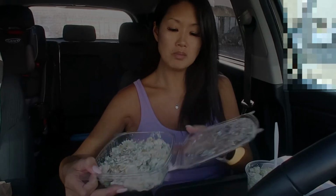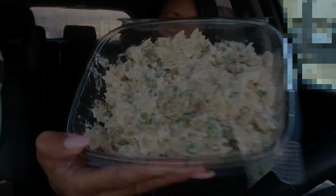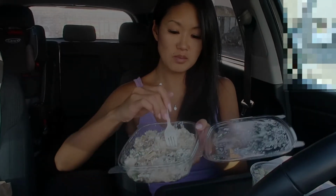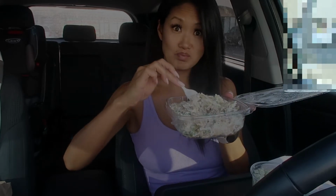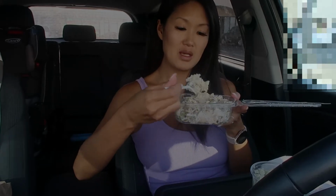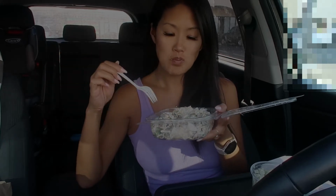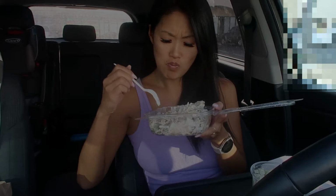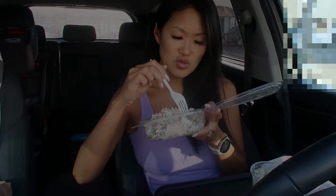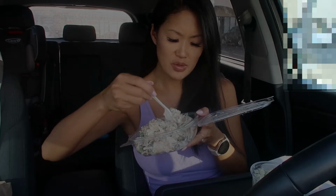And a pound of no turkey bow tie pasta. It has little bow ties, the plant-based turkey substitute, peas, and something, or green onions, something a little bit crunchy in it, but I'm not sure what.